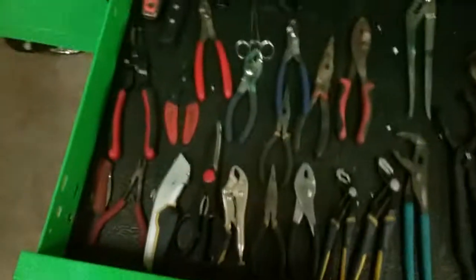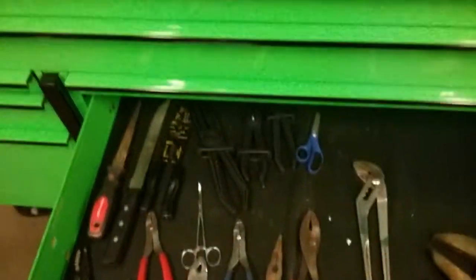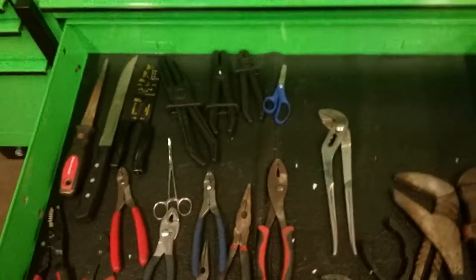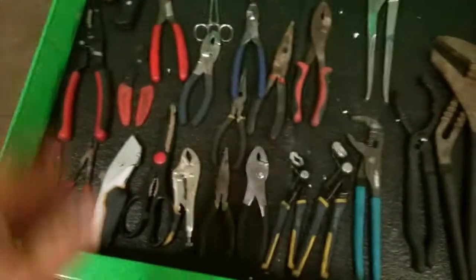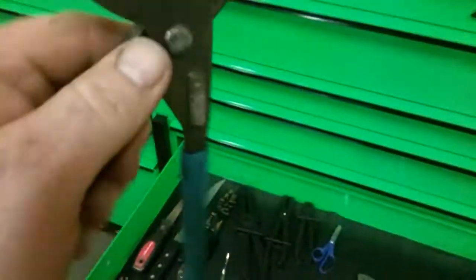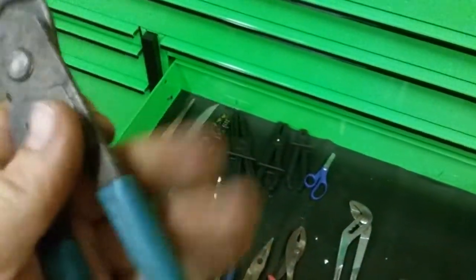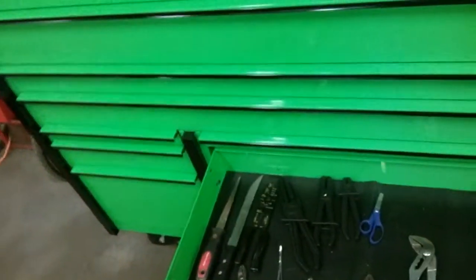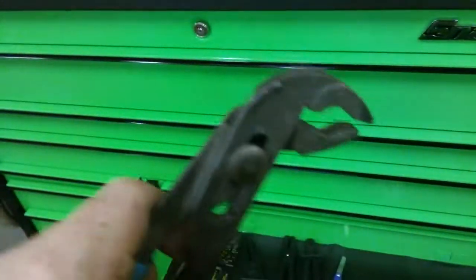My lonely wrench. Plier drawer. My hose clamp pliers, cheap pair of scissors. This is just miscellaneous stuff. It works for what I use them for here. These, I would love to know who makes them. They're made in the USA. They're not Channellock. They're not geared. I don't know who makes them. The part number is G10. Just a G10.